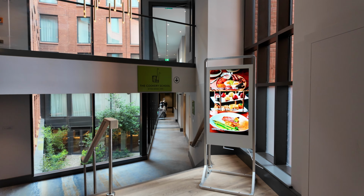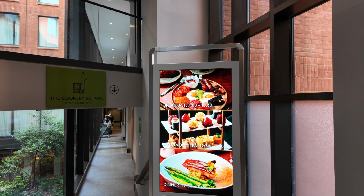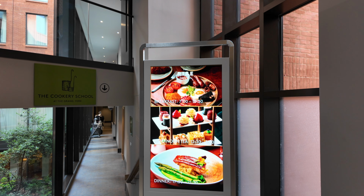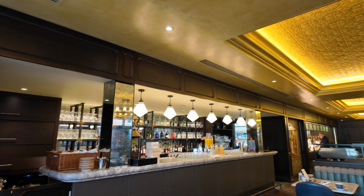So you can see that just on the sign that they serve breakfast from 7 till 10:30 in the Rise. You can also do afternoon tea, which is what we did when we first arrived, from 12:30 until 4, and then dinner in the Rise restaurant between 5:30 till 9:30. Oh, welcome back to the Rise restaurant. We're here this morning for breakfast.